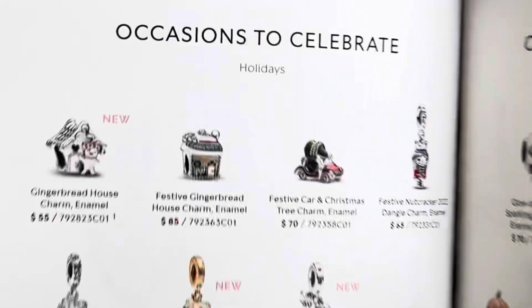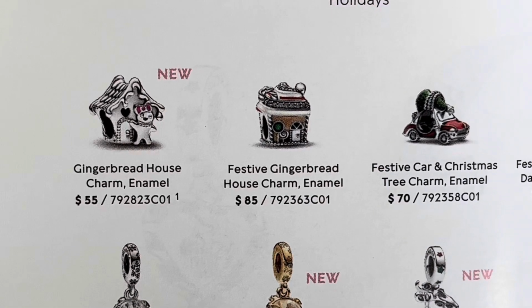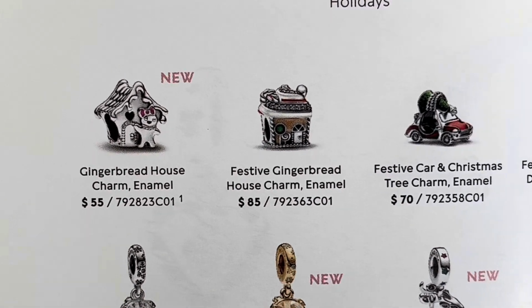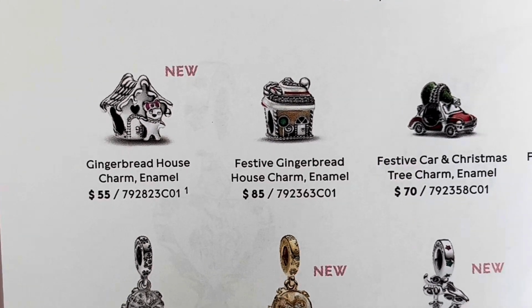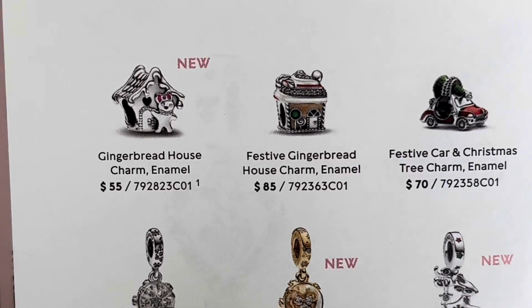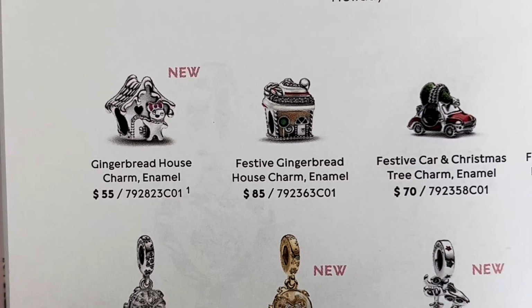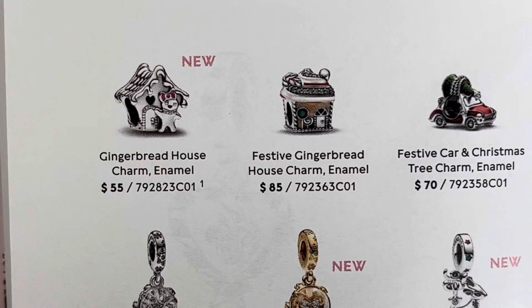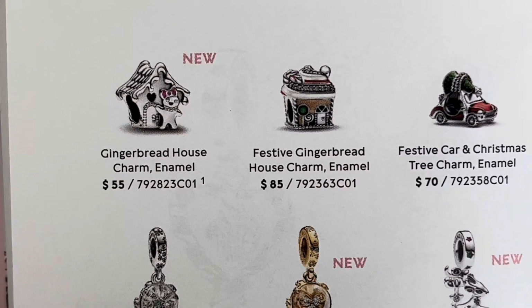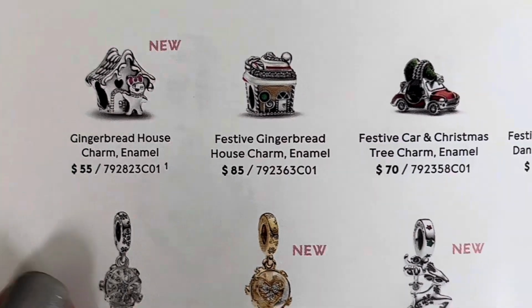So we're just going to turn the page here. And we've got the new gingerbread house. I'm kind of surprised that Pandora created a new one because last year they released the festive gingerbread house with that nice warm brown enamel, I guess you want to call it. I have that one from last year and I absolutely love that charm. It's just so many good memories in that charm. I'm going to take another look at this new gingerbread house because you've got the little boy and the girl, and that suits my son and my daughter that I have. I'll take another close look at that one.